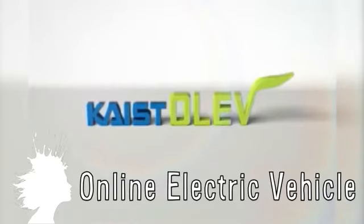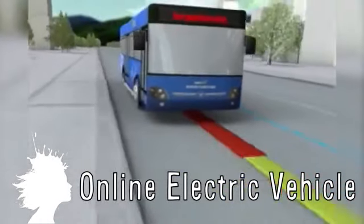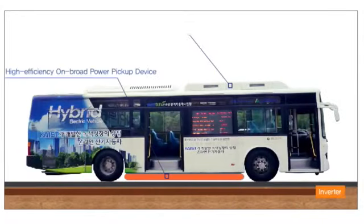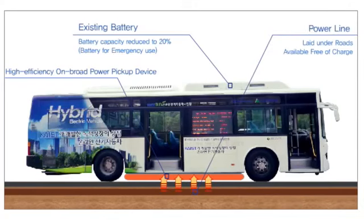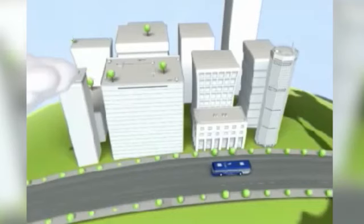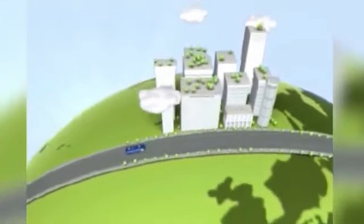The Online Electric Vehicle, or OLEV, seeks to make public transportation cleaner for the environment by using buses powered by a power line installed under the road. The battery is only used in emergency situations, with the high-efficiency onboard pickup device using what they call segmentation control technology that only powers those segments of the line the vehicle at that time needs to move. They're still working to make it more efficient so it can eventually become commercially available.